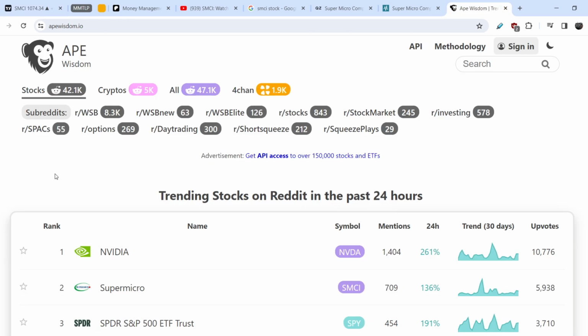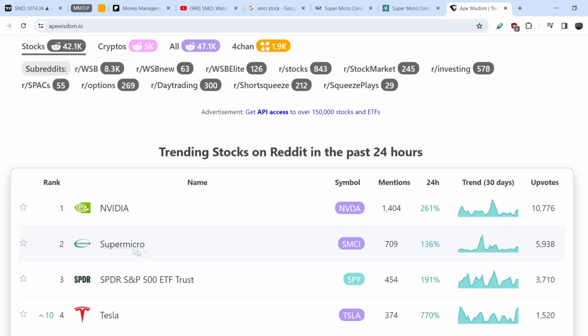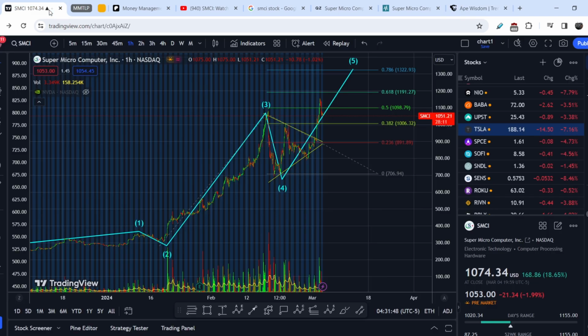On top of that, if you take a look at the appwisdom.io website, which tracks the activity of the Wall Street Bets community in regards to certain assets, we still have the SMCI ticker symbol in second place right after Nvidia, and it gained about 136% of additional mentions during the last 24 hours. And guys, let's continue with the technical analysis.